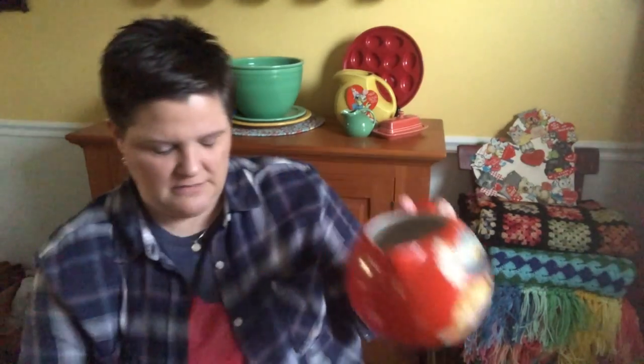Or Ransburg. Ransburg or Ransbury. The mark is hard to read. I think it's Ransburg. Ransburg pottery. It's a heavy pottery pitcher. It's painted. So this is painted orange. It's not glaze. And then hand painted flowers.